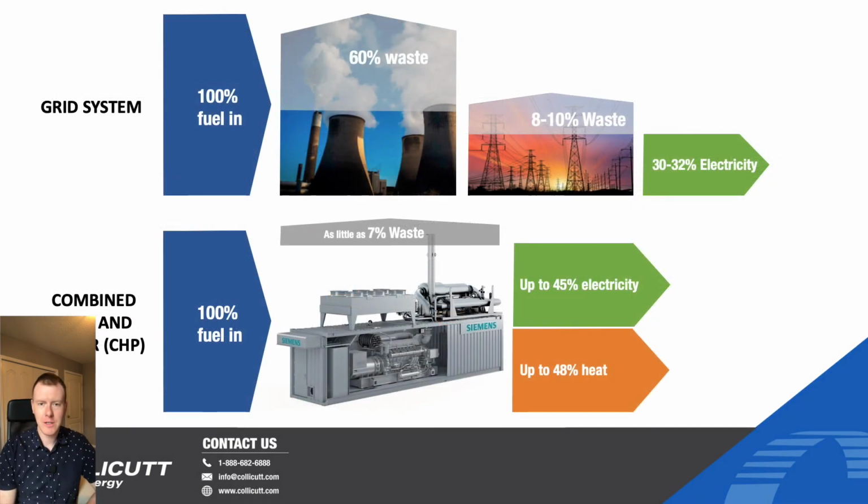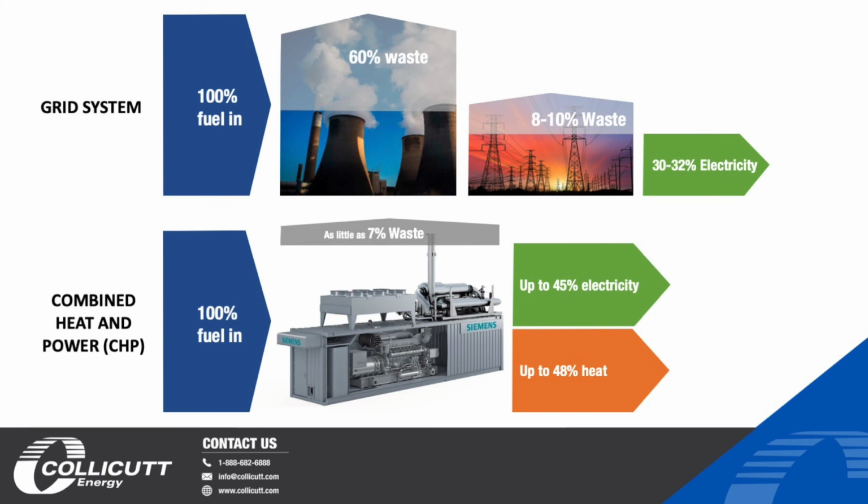On the screen there, here's an example of why some of the behind the fence generation opportunities are so lucrative. From other episodes you might have heard us talk about combined heat and power, but let's say you have an electrical load and you have a heating load, you can actually generate your own power on site creating heat to offset another fuel to provide that heat. So it allows you to achieve fuel efficiencies as high as 93%.